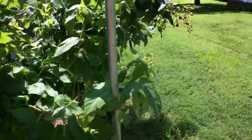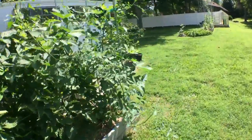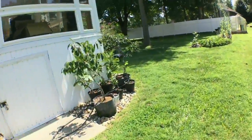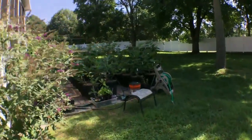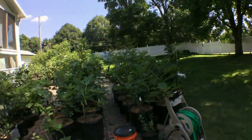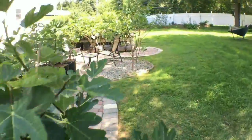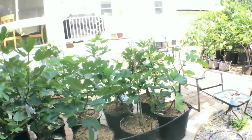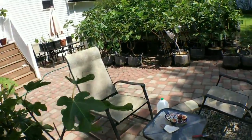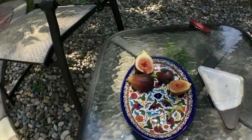And I did pick one for you guys that I want to show you. Just got to take a little bit of a walk. Let's get to the other side of the yard. You can see the rest of my fig trees here. We just picked about 6 varieties this morning, and I'm in fig heaven, except maybe for the notorious brown turkey that people love so much.